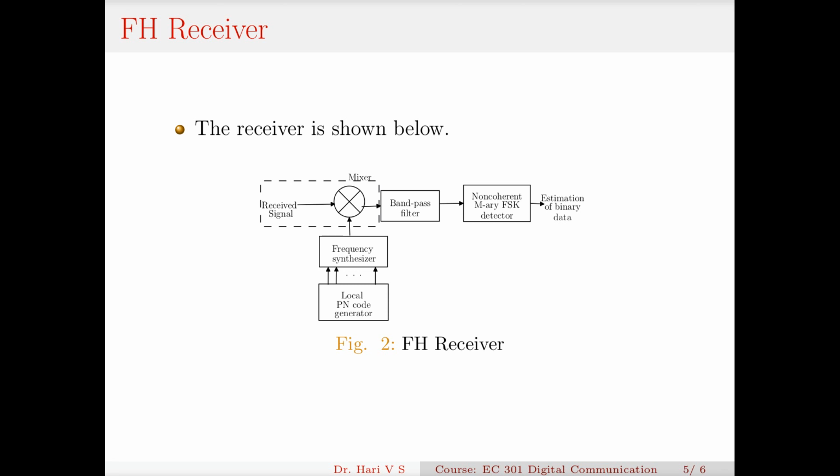Now a slow frequency hopped receiver looks like this. It is just the opposite case. The received signal comes here and gets multiplied by a mixer, and the mixer is driven by a frequency synthesizer that generates random frequencies. How it is randomized is based on a PN code generator. This PN code is known only to my friendly, intended receiver, so that provides the security. Then the signal is down converted, because this mixing removes a high frequency component. The bandpass filter output gives the frequency of my original FSK signal, and this goes into a non-coherent FSK detector, and my binary data is received here. This is how the slow frequency hopped receiver works.